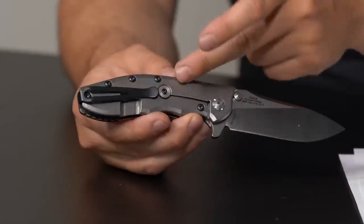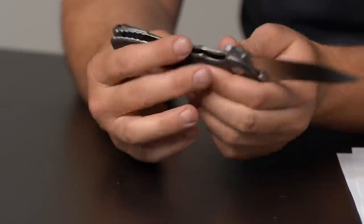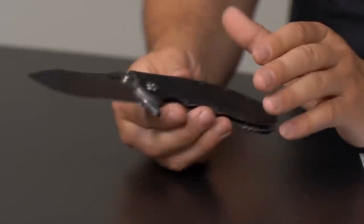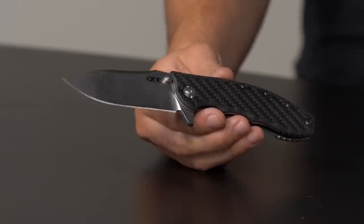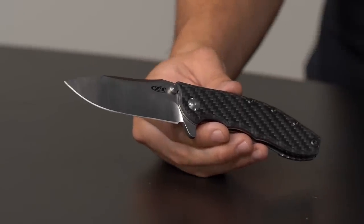And then a really sleek, nice, deep carry pocket clip. So it is really hard to go wrong with a ZT. And the cool thing that ZT does, so with Cold Steel, I mean, Cold Steel has a bunch of different size knives, of course, right? The ones that I gravitate to are usually the bigger ones.